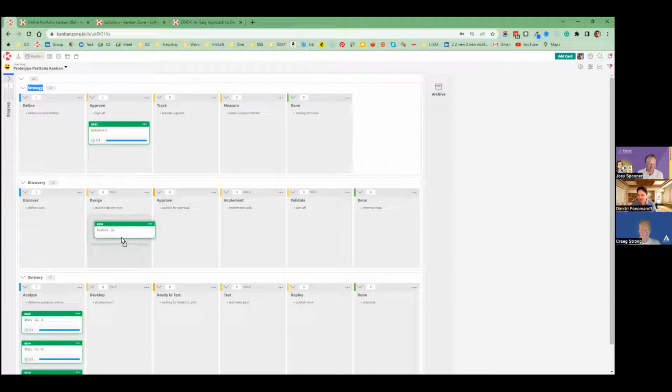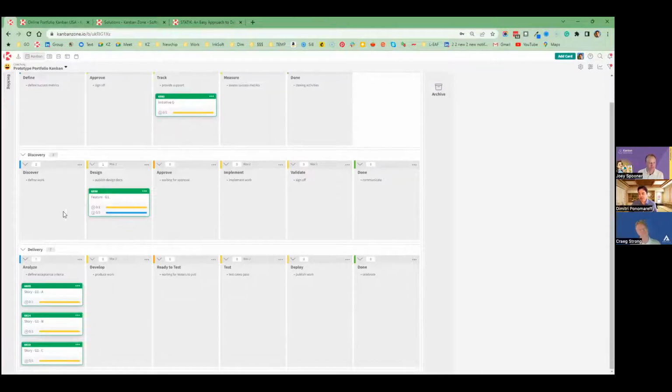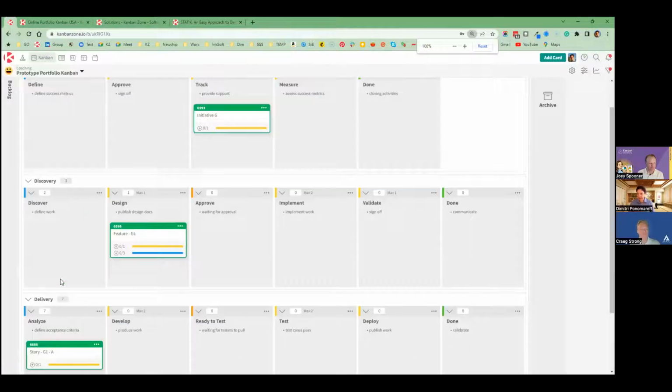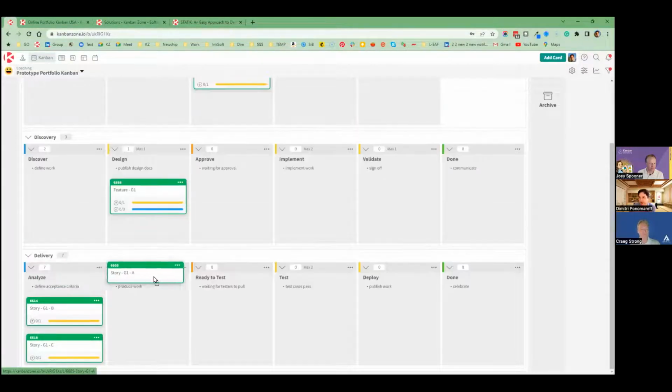So the meat is going to come in, and boom, the two buns get informed that the discovery has started. From a strategic level, they can probably move to tracking now because they know there's work happening. And now the delivery teams have everything they need to start moving. So now the delivery teams are going to say, okay, game on, let's start moving our first card. And as you can tell, now there are three cards connected.